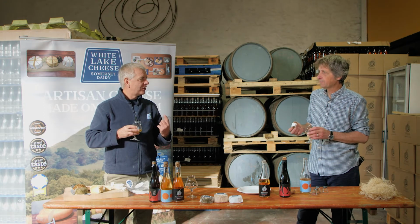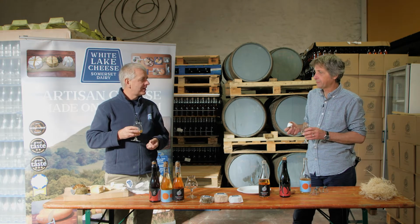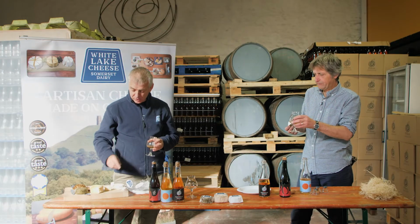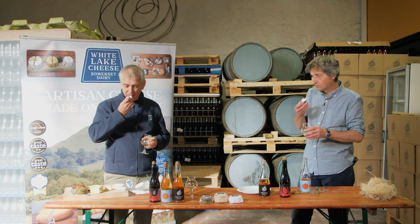Really, it's got that extra little kick to it. It's a lovely cider, but an extra kick. Yes, isn't it? That sort of sharpness and unique quince astringency. A little bit more of the cheese for that. That's a good mix.